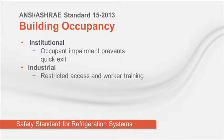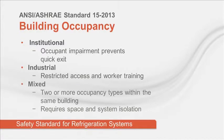Industrial occupancy is at the other end of the spectrum. Because this type prohibits access by the general public, less restrictive rules apply. Finally, the term mixed occupancy is used when the building contains more than one occupancy type.